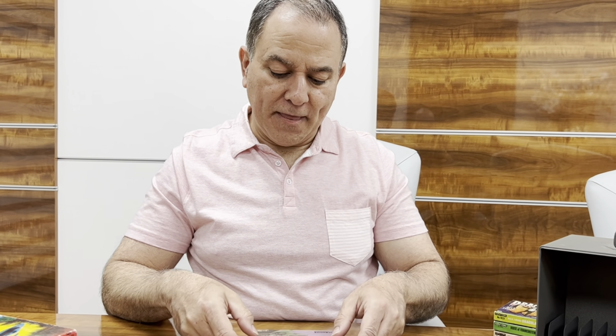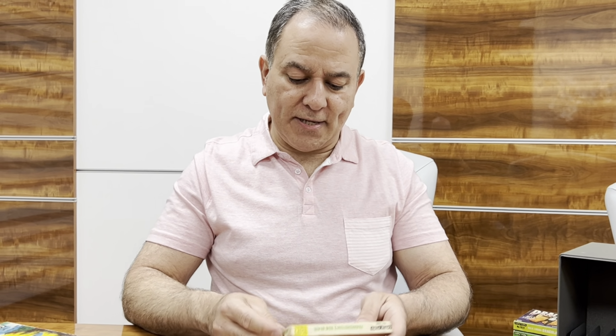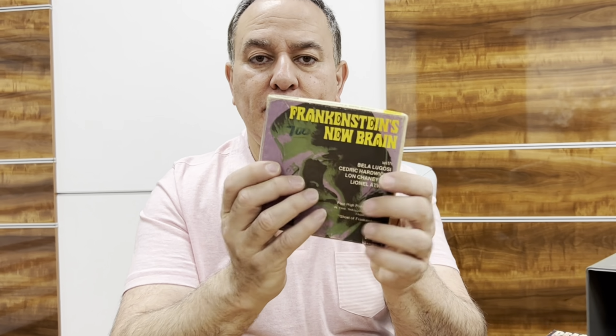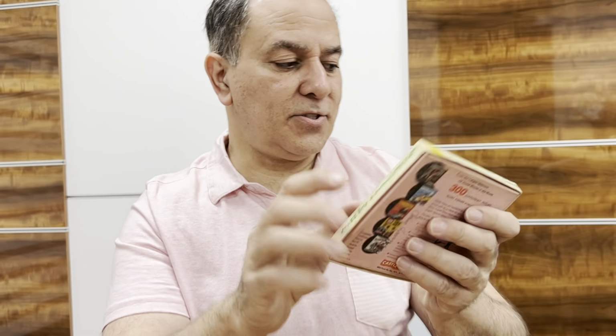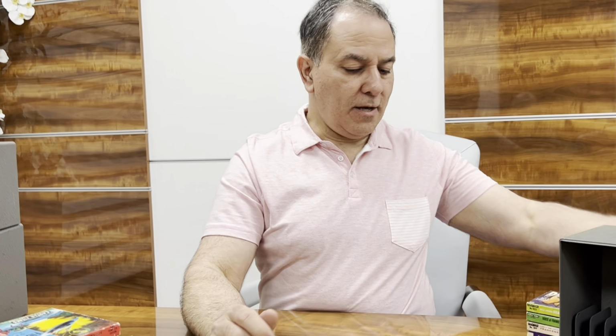Now, this particular Frankenstein's New Brain, you have Bela Lugosi in it. It says here, Lon Chaney Jr. And everybody knows Lon Chaney Jr. is obviously the Wolfman, the son of the famous Lon Chaney. I'll put that film there.